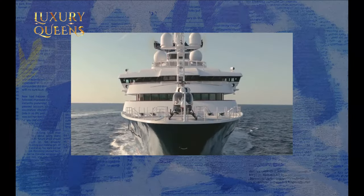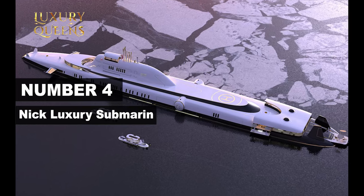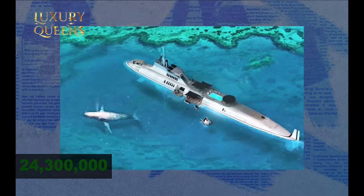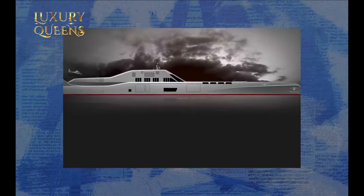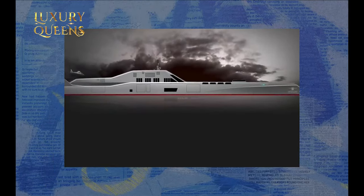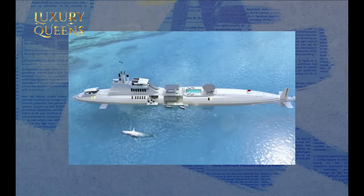Ranked at an impressive number 4, we have the Nick Luxury Submarine, commanding a staggering price tag of $24.3 million. Now, when powerhouse companies like Rolls-Royce and Ocean Submarine join forces on a project, you know you're in for something truly extraordinary. Their collaboration has birthed one of the most luxurious submarines the world has ever seen, aimed squarely at the wealthiest of business moguls.